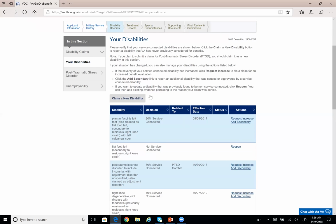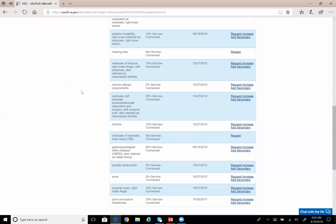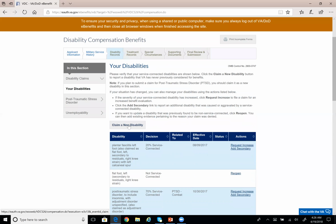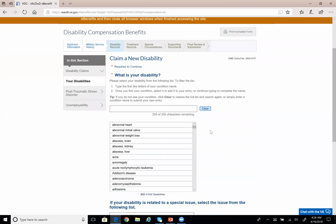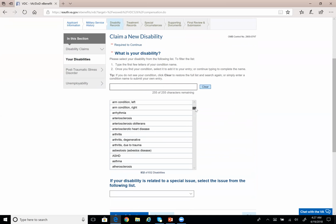So I'm just going to show you how easy this is. I've got all these disabilities. This is what I'm already rated for or what was determined as not service-connected. So let's say I want to claim a new disability. Just click it. And it's going to give you, again, this kind of Google suggest button. Now, don't panic. You may be looking at this going, I have no idea what I'm supposed to select.